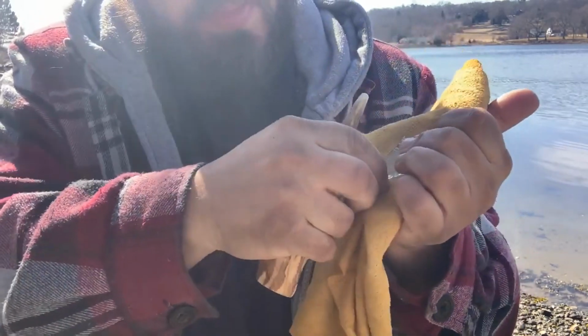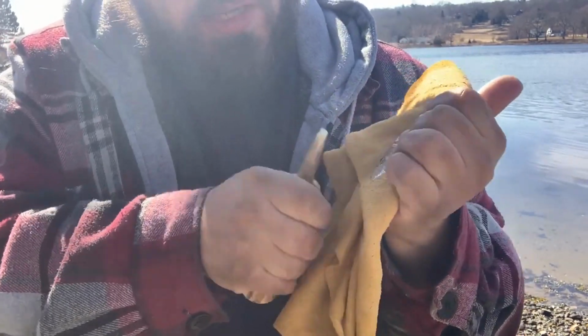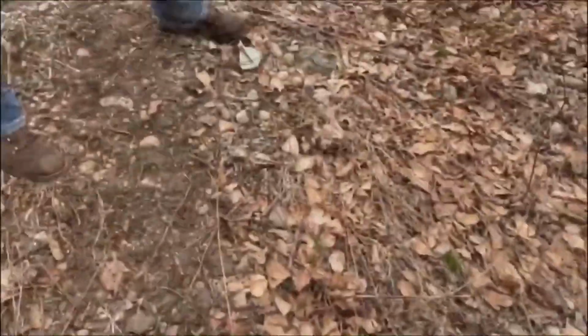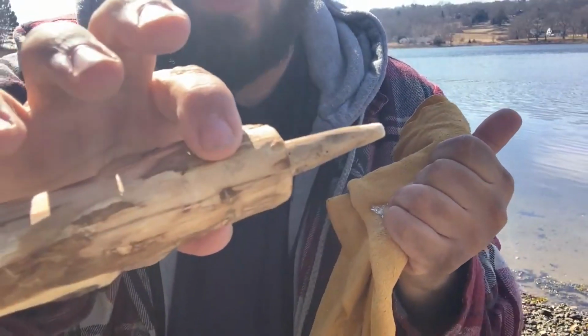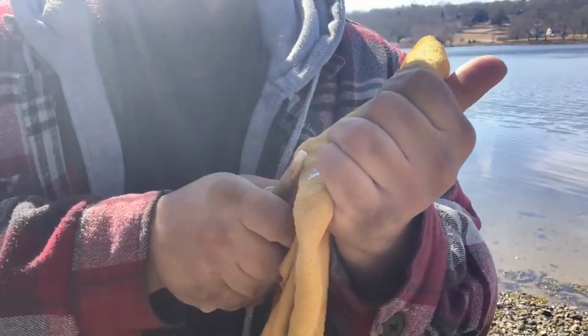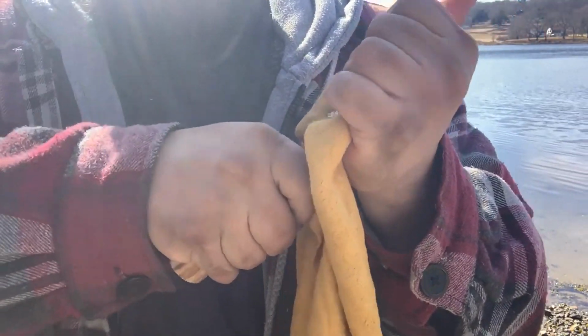I've also found bones along rivers like this. There is some bones. I don't know what those are. Washed out from somewhere here. Maybe a small deer or a small dog. And you could use those bones the same way I'm using this antler. So if you're out doing something like Naked and Afraid, and you need a tool to do this, just look for a hard bone, and it'll work perfectly.